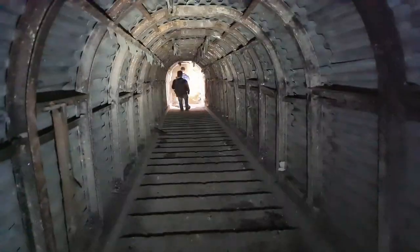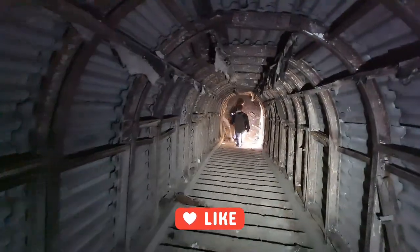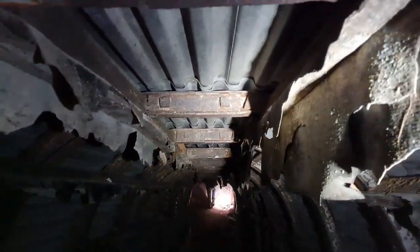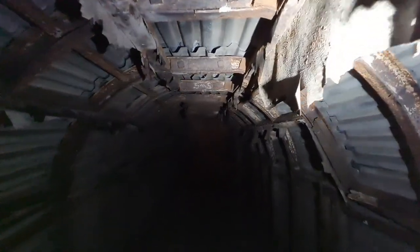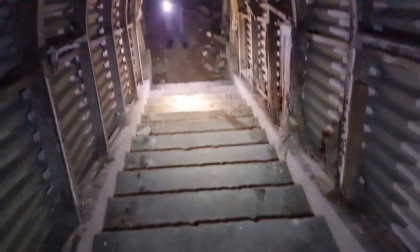It could be deeper than the South Foreland one we did earlier today. But oh look, we've got the old fabric and stuff still. It's in a lot better nick, I think. It's the first deep shelter I've been in where I've actually been able to touch the original fabric. That's quite cool to see. And the good thing about this one is the stairs are absolutely rubble and litter free.